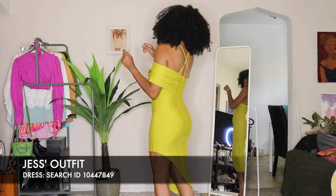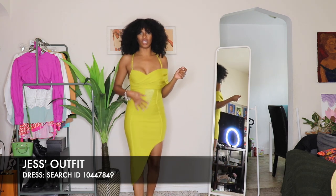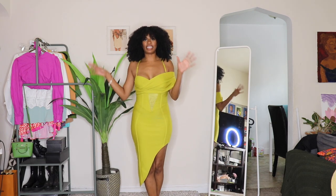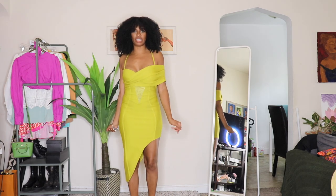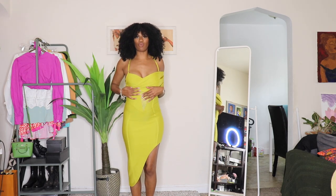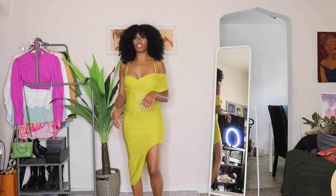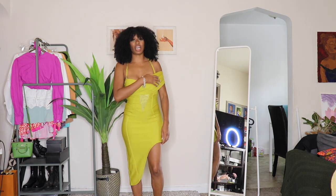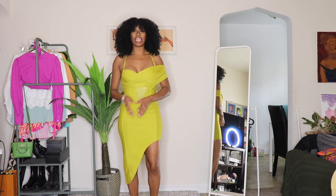It's actually a dress this time. I really like how this fits. I feel like it's that nice bandage material that really keeps you together and keeps you feeling really tucked in, and I love that. Now, this arm sleeve is a little tight. It's tight, but I like how it looks.